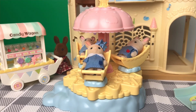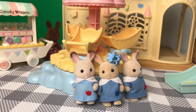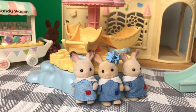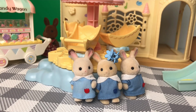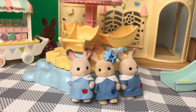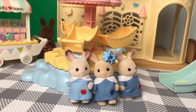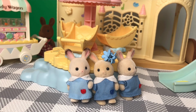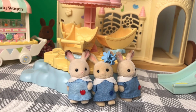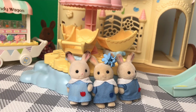Oh, it stops. Whoa. Let's wait a bit because I'm feeling dizzy. Me too. And me. Okay. Everyone is dizzy because of that ride. All right. Now we can go to the birthday party. Are you all invited? Yeah.